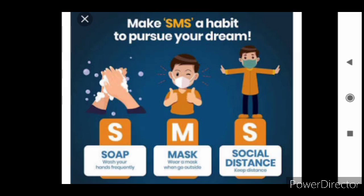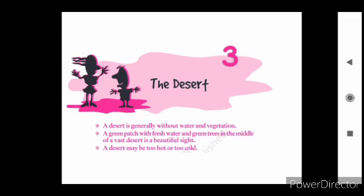Before starting my content, I want to just remind you to follow the SMS. S for soap, wash your hands frequently; M for mask, wear a mask when you go outside; and maintain social distancing.